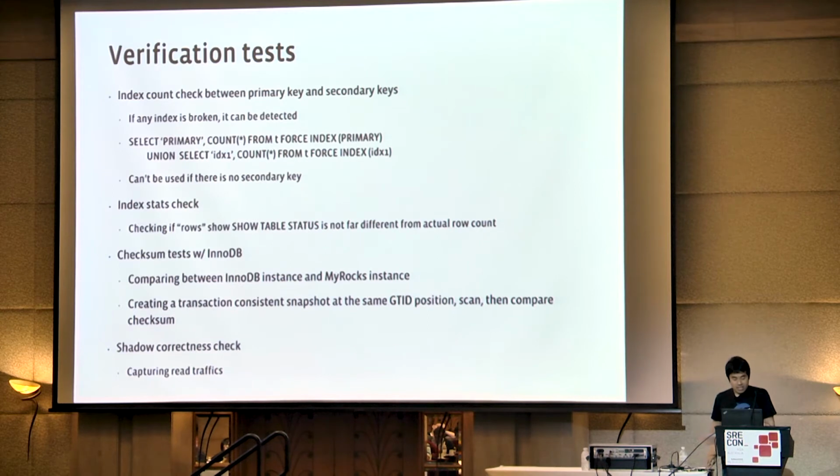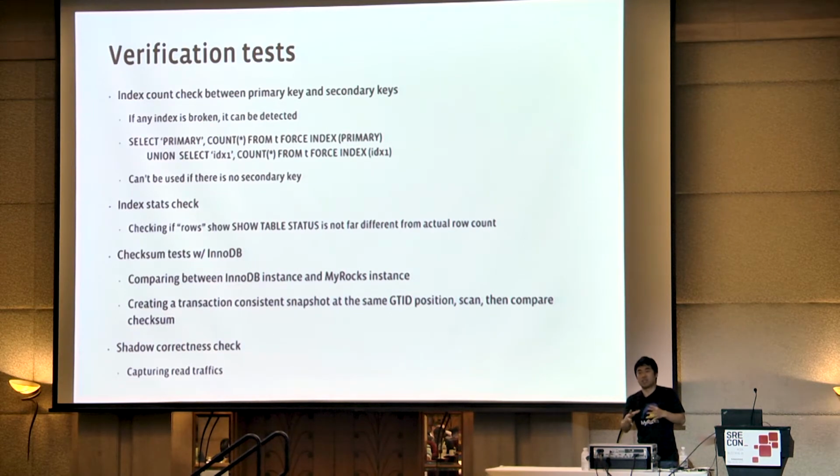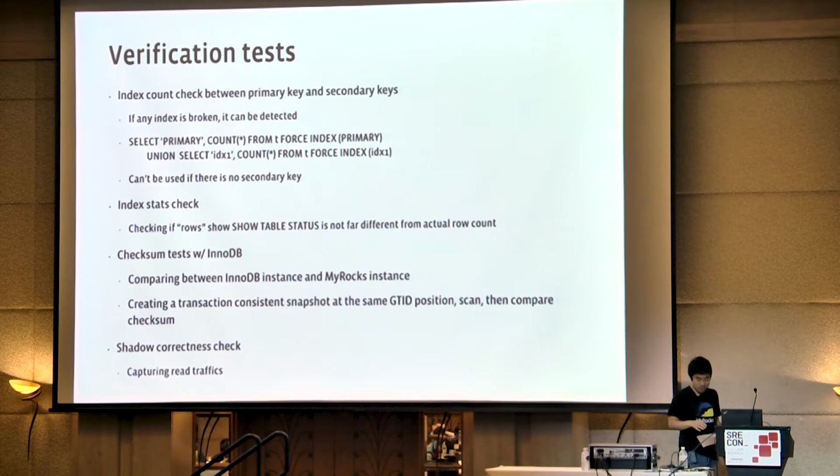And the fourth part is a shadow test. MySQL has a feature called audit plugins, which captures all queries executed in the MySQL database. So we captured the select statements, then ran the same select statements on both InnoDB and MyRocks with the same transaction snapshot, and compared results. If results are different, then something is wrong. So we did a full checksum test to verify the table is consistent, and we also ran the actual production queries to compare results between InnoDB and MyRocks. After passing all of them, we can safely conclude that the MyRocks database is consistent.